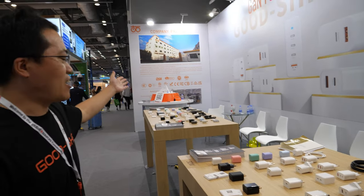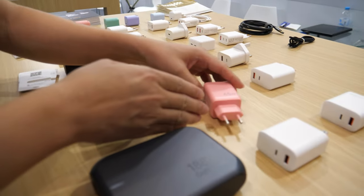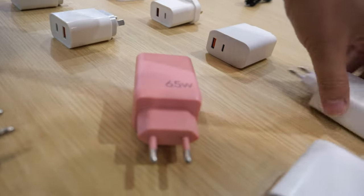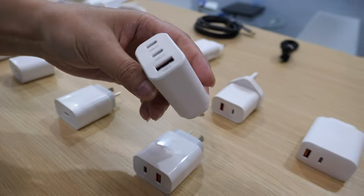And you can see we have a lot of certificates here. What is the most popular? The most popular one is the 65. Right. And also this one. And also there's three ports.